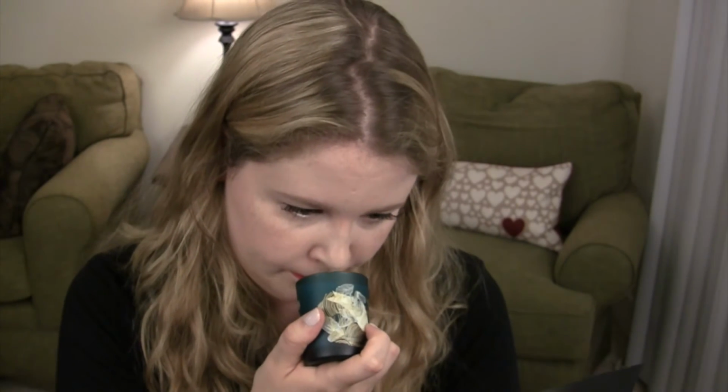So this one is Hiver, which might be the French word for winter, I don't really know. It's a blend of smoky woods and roast chestnuts enveloped in precious balms. So that one's really nice. I like that one a lot.